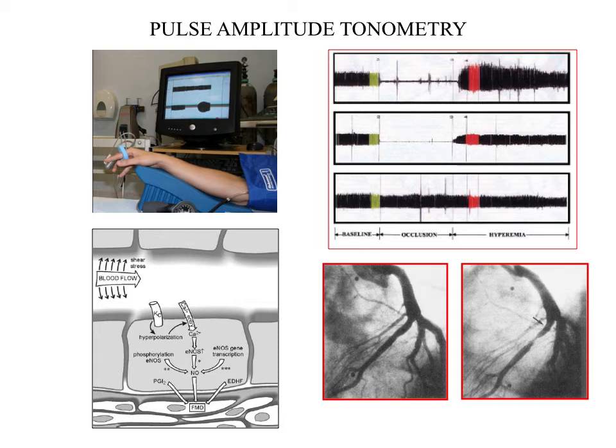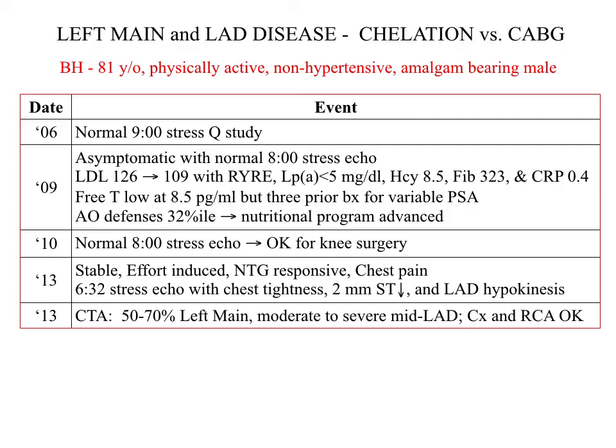And this EndoPat measurement has been shown to correlate with intracoronary acetylcholine. So our practical gold standard for endothelial function testing will be the EndoPat pulse amplitude tonometry, and that's what we use in the office. Here's a nice clinical case.